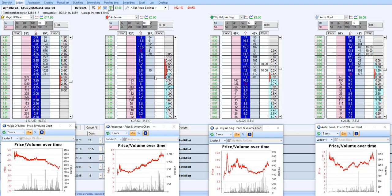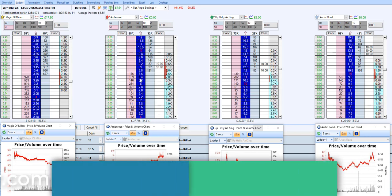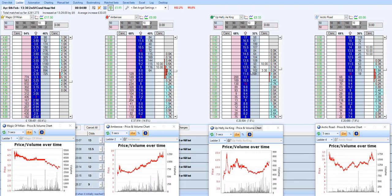So I'm gonna jump in just here on this second favourite and see if I can ride this downward trend, because it does seem like this one has drifted out a long way from 5s up to like 9s and 10s. So it does seem like this horse is destined to come in a little bit at least, because otherwise that's a huge drift. As you can see, my second trade's been taken and matched straight away, which is good.